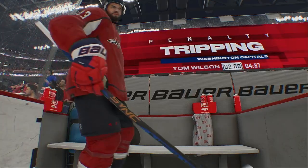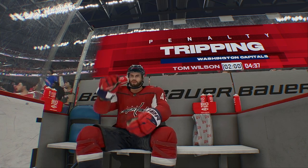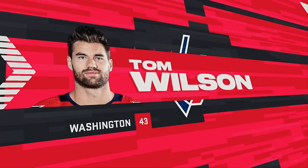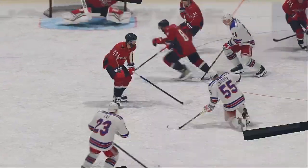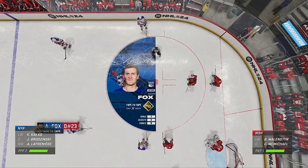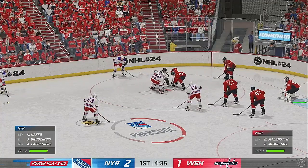When you're down a goal, you can't generate any offense if you're shorthanded. They're going to have to be opportunistic, find a way to kill it off, and then reset the momentum. Fox is on this special teams unit, and you know he'll be looking to use his zone ability to get them on the board here, guys.